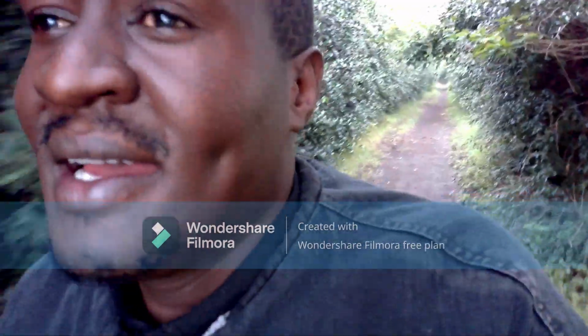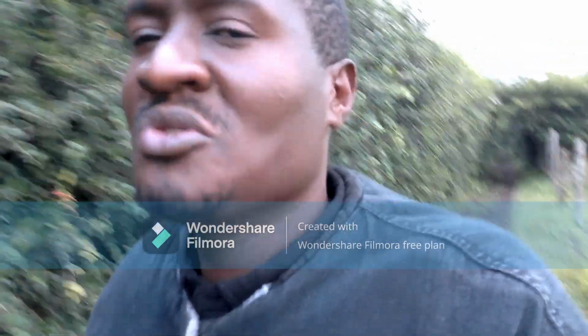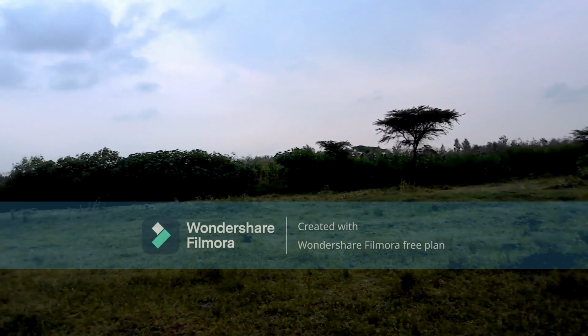Remember, I'm taking this path because I wanted to make a video about this area, how it looks, the farms in my usual series of farms of Africa, the vegetation and everything. So this is how the area looks.